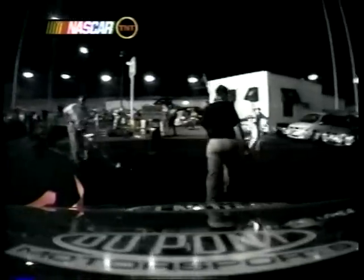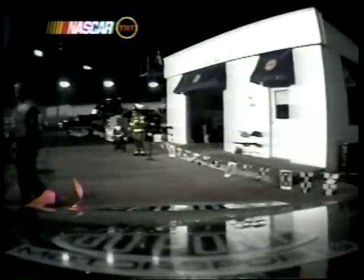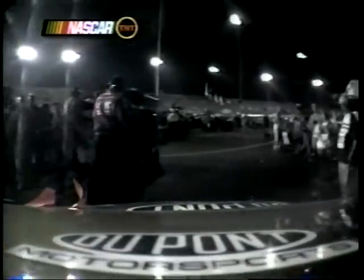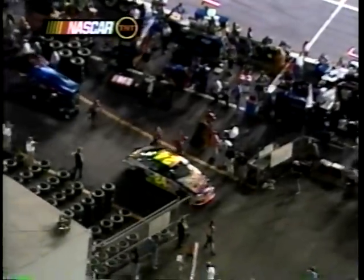This is Jeff Gordon's car looking live as he goes up behind the wall back toward the garage area. Trying to make his way into where the team's heavy-duty equipment is to see what kind of repairs they can effect on that Chevrolet. And look at that crash cart in front of him with all the equipment they need to repair this DuPont Chevy. And they're going to need a lot.